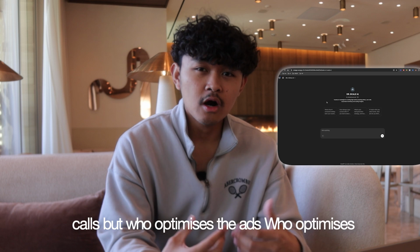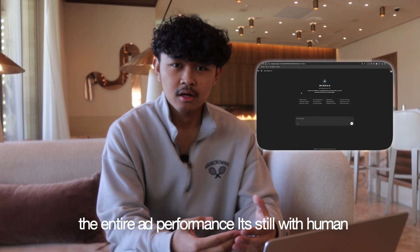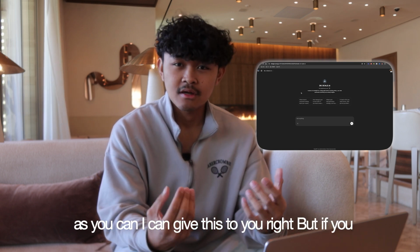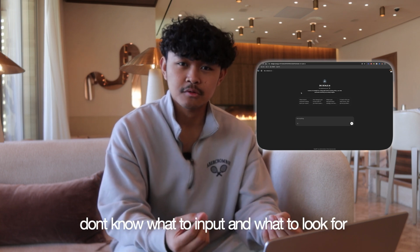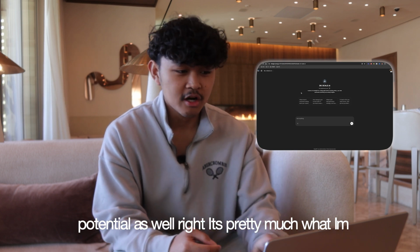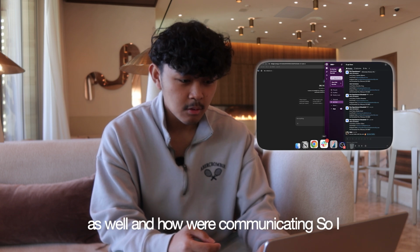But who optimizes the ads? Who optimizes the entire ad performance? It's still with human intervention. So it's the same thing with AI tools. I can give this to you, right? But if you don't know what to input and what to look for, then you won't be able to utilize it to its best potential as well, right? So it's pretty much what I'm offering my clients. Now let's look at the back end as well and how we're communicating.